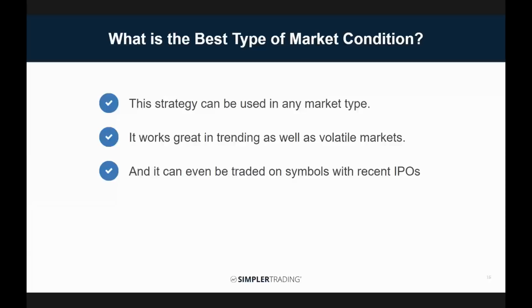It was a great strategy to use then, but I also used this strategy on the bounce back up with the market. And like I said, I've been using this strategy just within the last several weeks when we've been consolidating and had a choppy range with not as much movement, certainly compared to that volatile time. So it's a strategy that can be used in any type of market. It works great in trending as well as volatile markets, and it can even be traded on symbols with recent IPOs.